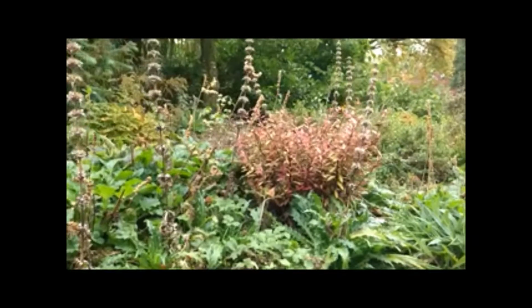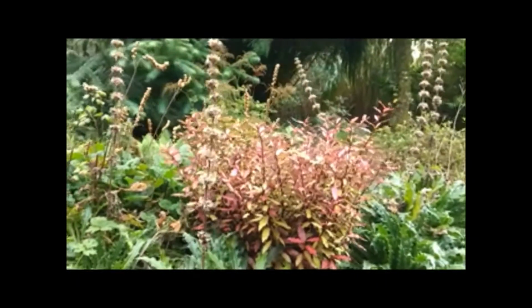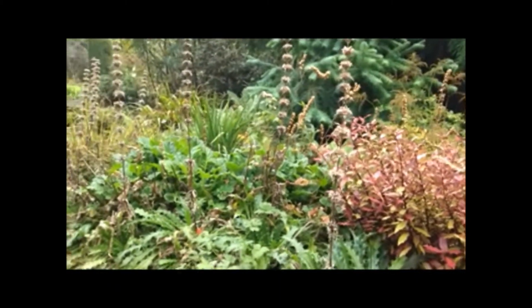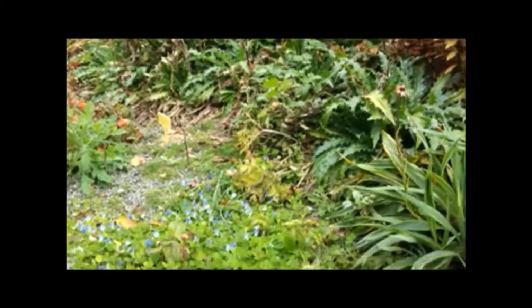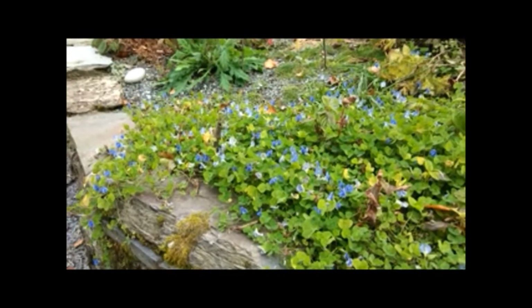That lovely shrub there, Pseudowintera colorata. That looks lovely all year round. And growing underneath it, there's a little blue pea flower whose name I can't tell you. I can't remember what it is.